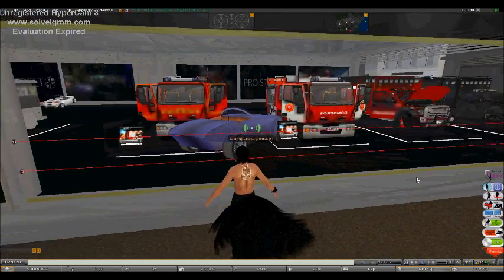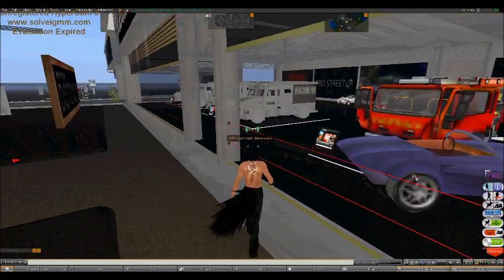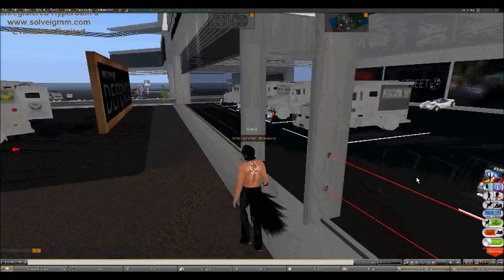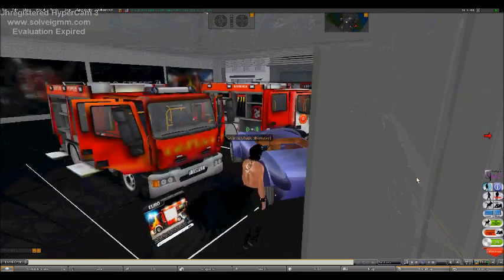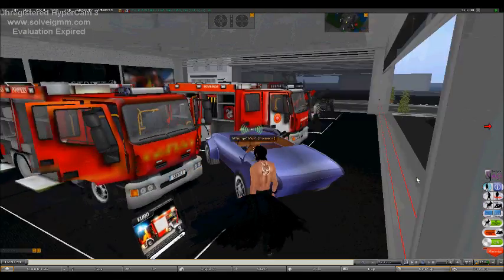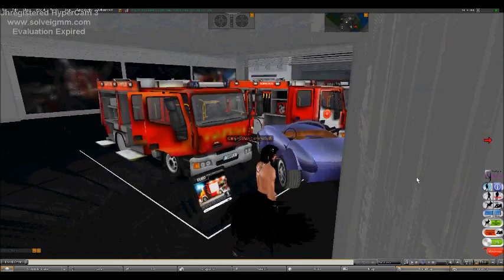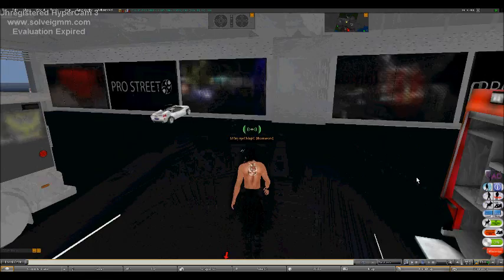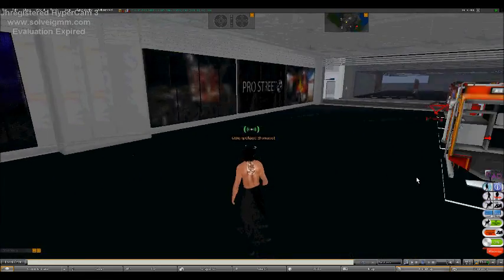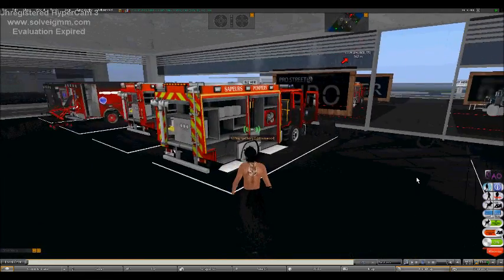Now this blue car that kind of looks like a Corvette, somebody probably drove that in here and got it stuck. It looks like an older vehicle. There's another car stuck over there. I think people are driving their cars and crashing them and just leaving them.